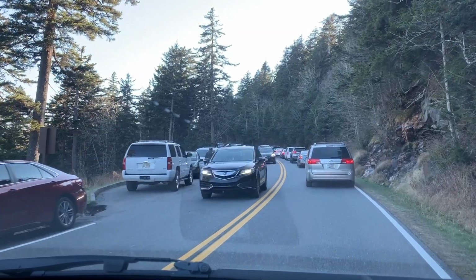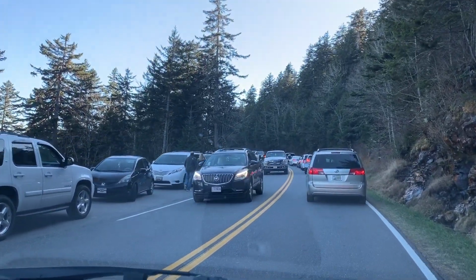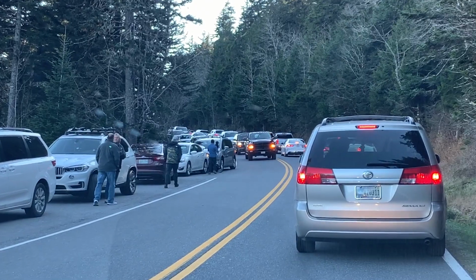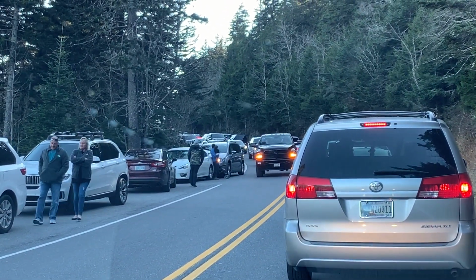And we got people backed up. Who knows what parking will be like once we get up there. Well, I can tell you how it's going to be: zero. Look at all these people leaving though. They've got to have some space open up there. Those are the people that got up there and couldn't park.